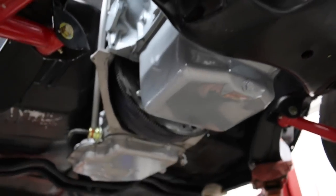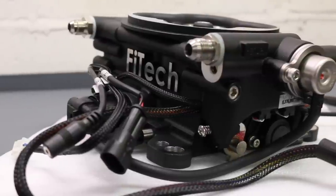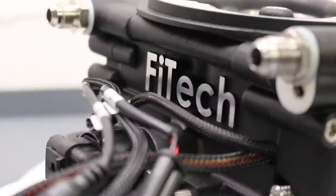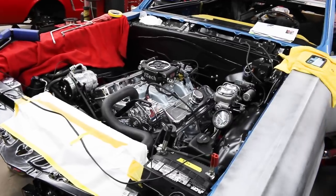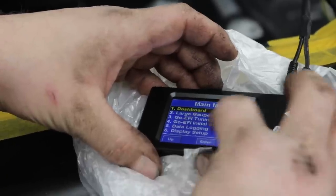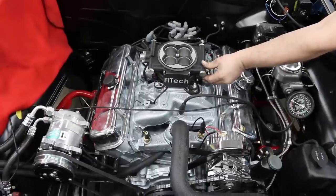And then that got topped with a Fitech fuel injection unit, which is going to provide a little more reliability and drivability for this car, if you will, like a modern car, right? And that was our goal. It's one of those systems where as you drive, it kind of refines itself. And then we put the sheet metal back on and primer. So now we had color in the jams, primer on the outside, and we were able to fire it up.